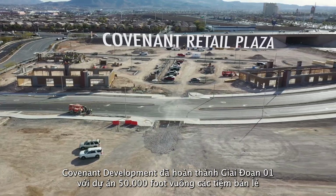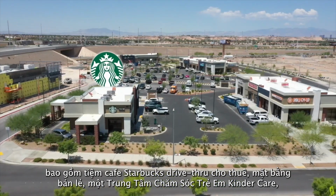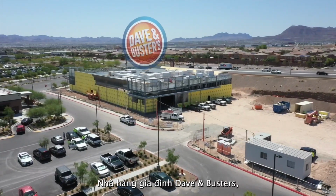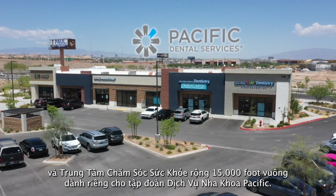Covenant Development has completed phase 1 of a 50,000 square foot retail project, which includes a drive-through Starbucks for lease, retail space, a KinderCare daycare center, a Dave & Buster's family restaurant, and a 15,000 square foot health and wellness center dedicated to Pacific Dental Services.